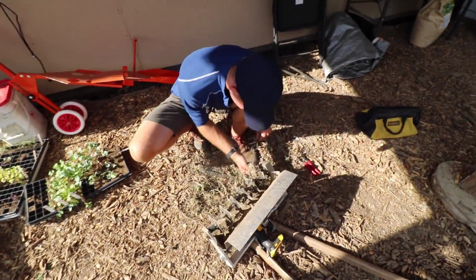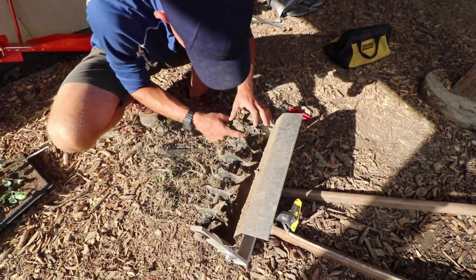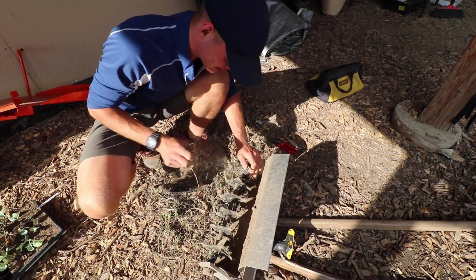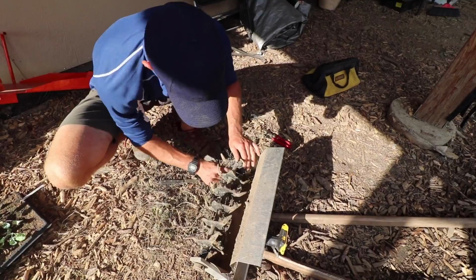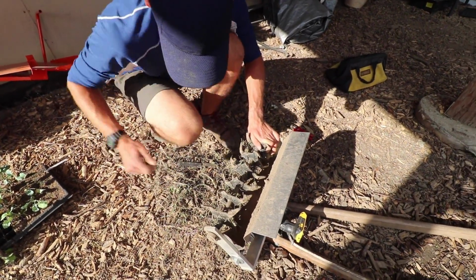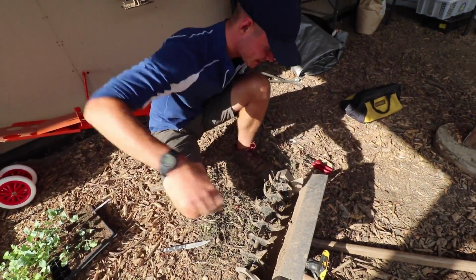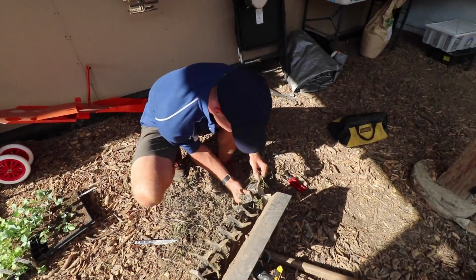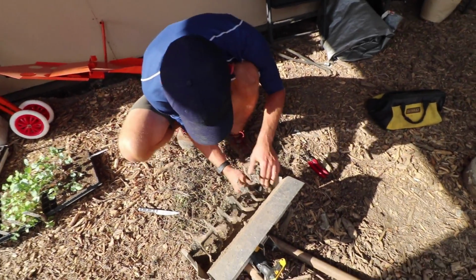Toby's doing a bit of maintenance on the tilther. What are you doing there, Toby? Just cleaning up, pulling stuff out of the tines. We had some landscape fabric here. Yeah, landscape fabric chunks that get tangled up in there. Just cutting that out. Roots too. That's why we burn the fabrics to cauterize them, so it doesn't do that, but sometimes we forget.